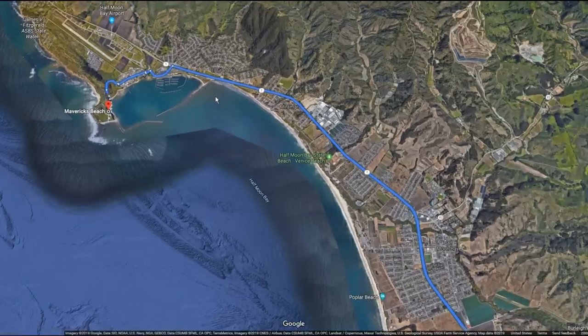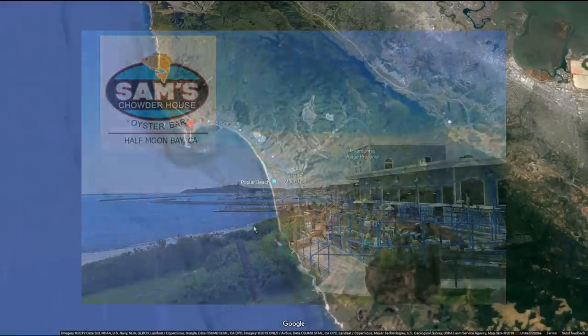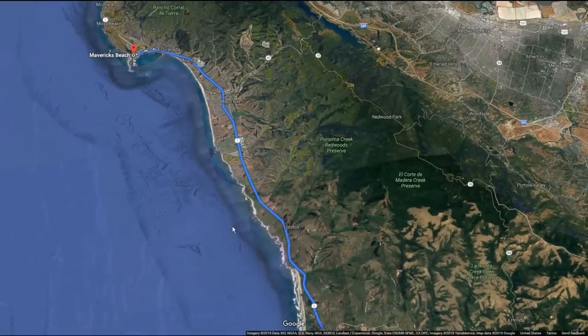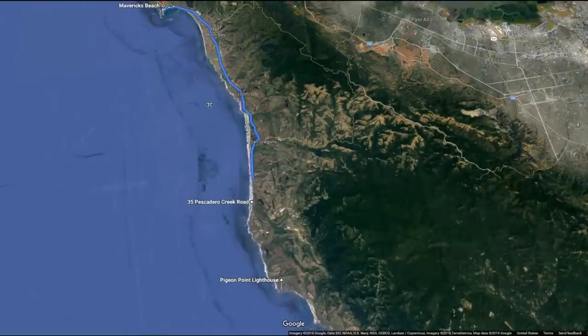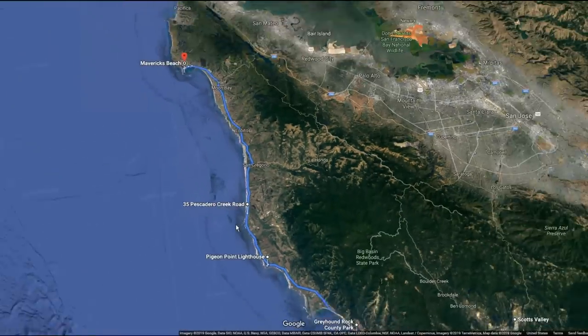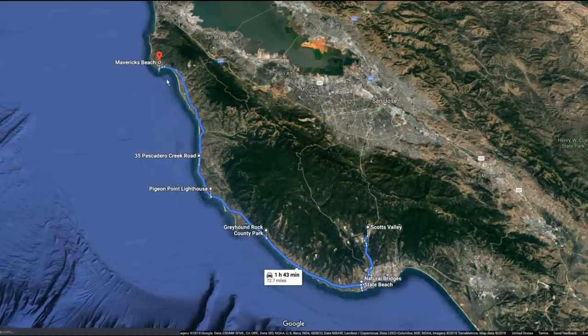On the way back, we stopped in at a place called Sam's Oyster Bar and had a nice lunch. And then also I have some dashcam footage along the trip there. We stopped at a few other places along the way: Pescadero State Park or beach, Pigeon Point Lighthouse, and a really nice beach at Greyhound Rock County Park. There's just so many places to stop and look at and things to do along here. You could take a whole week and explore just this stretch, but I got some footage of what we did that day, so I hope you enjoy it.